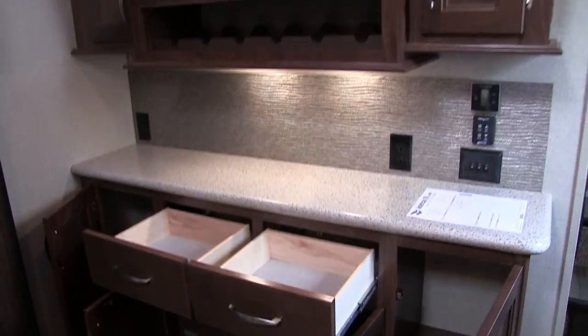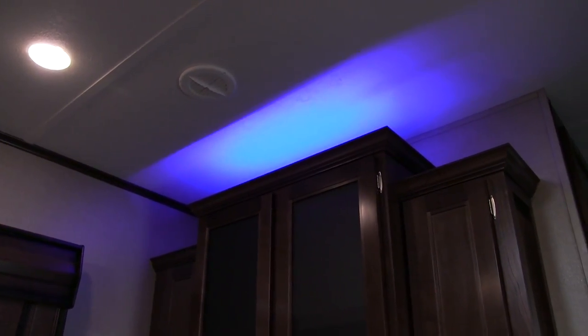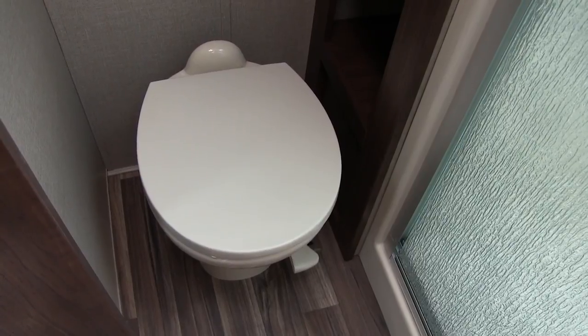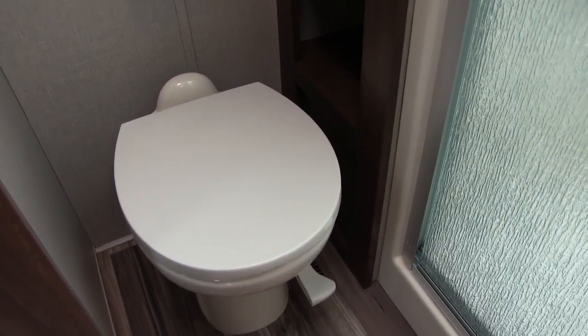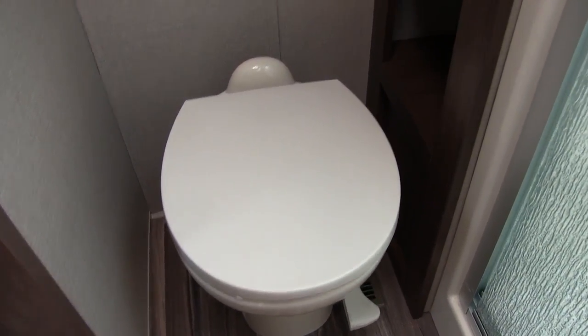Lastly, I want to take note, you do have some auxiliary lighting right up top. You can turn that off if you don't want it up there, but I think it's just some cool extra feature. So you take a look at the bathroom, you'll see right here is your porcelain foot flush lever toilet, making it very easy to clean. Over to the side, you have a nice large linen closet, so you have plenty of space for towels and everything else you need to put in the bathroom.